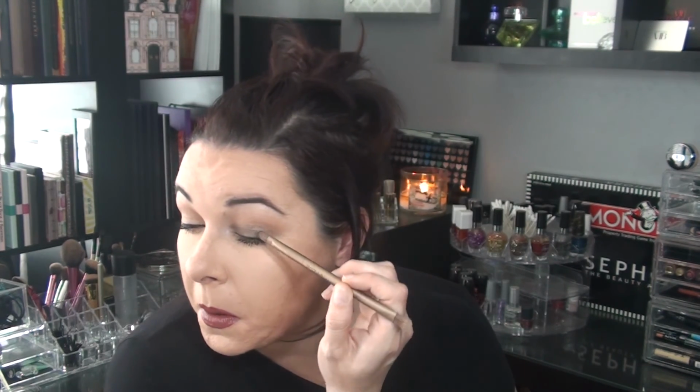And you'll see, guys, I'm putting this on very messily, but that's one thing I love about these shadows: I just go in with my blending brush after this and blend it out like I didn't even have to try. It blended so easily for me, so it was kind of nice. You've got to be messy. But yeah, just gonna blend that out. I like it.